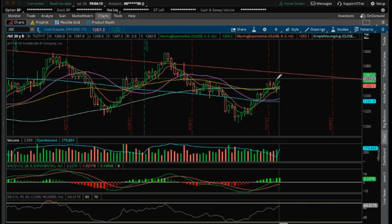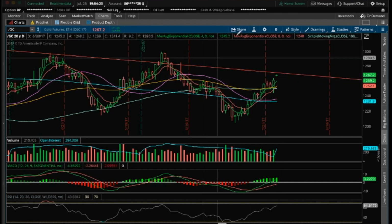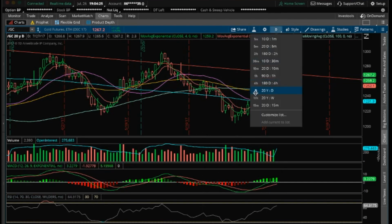Looks like we have a gap up on gold here. I haven't seen that in a while. A gap up here on futures. That's really strange to see in gold. But anyways, like that 1260 break. And we'll see how it does with this weekly downtrend line.